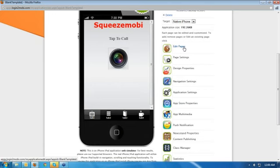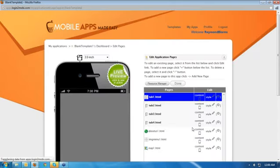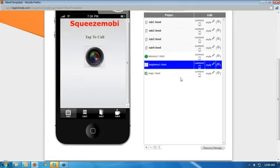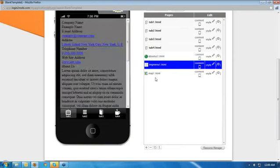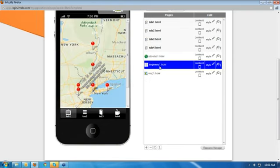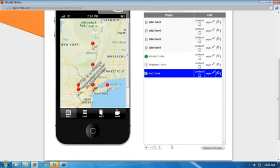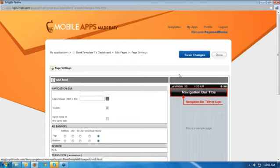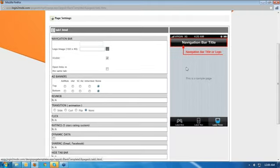Okay, and yep, you could copy any of them if you need to. For example, this one, if you'd like to duplicate them, you could just do that. And here, it's the same one. You could change the settings.